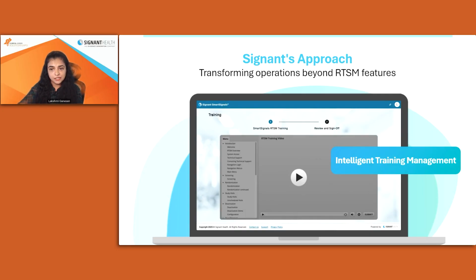And next is intelligent training management. The system provides role-based automated compliance tracking. When someone joins a study, the system automatically knows what training they need based on their role, and it also tracks the completion of it. We offer 3 layers of training efficiency: system level training done once if needed, or protocol specific training if that's required, or if there is no training needed, the user can just start right away. So no more spreadsheets, no more email follow-ups. Compliance excellence is built in within the platform. And I would say this is quite unique in the RTSM space.